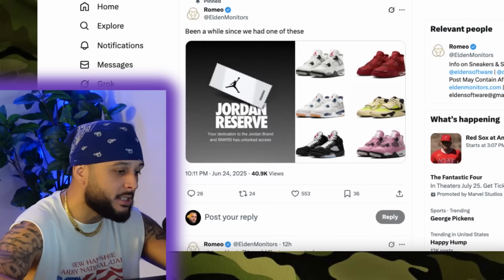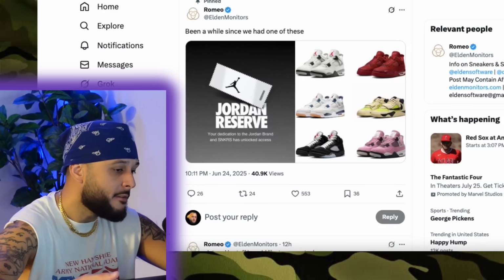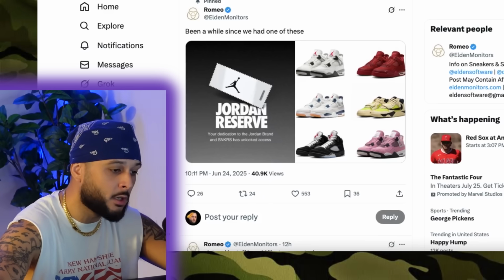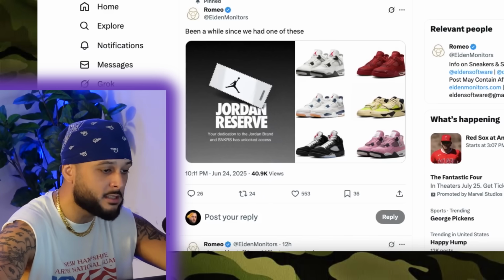been a while since we had one of these with the Jordan Reserve, various Jordans which we've seen drop this year as well as late last year. As y'all see, the Orchid 4s are posted up right there, them nice little pink 4s.